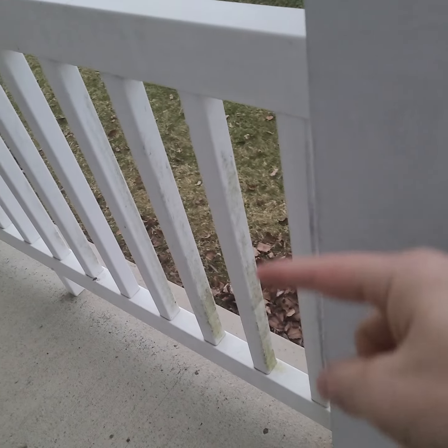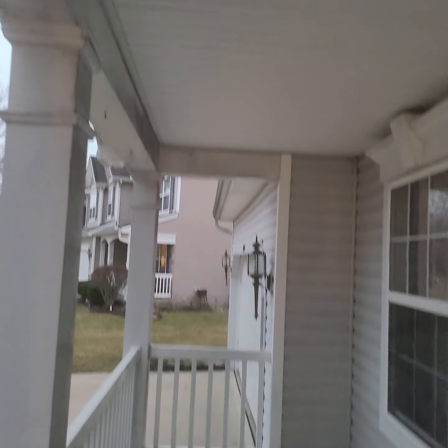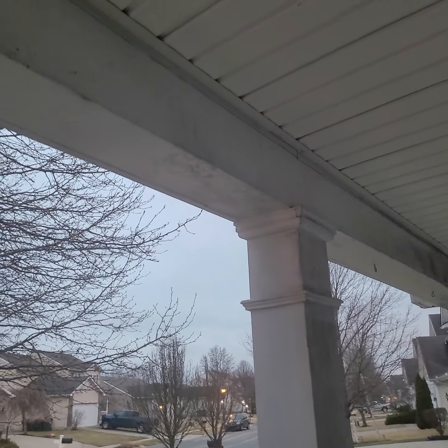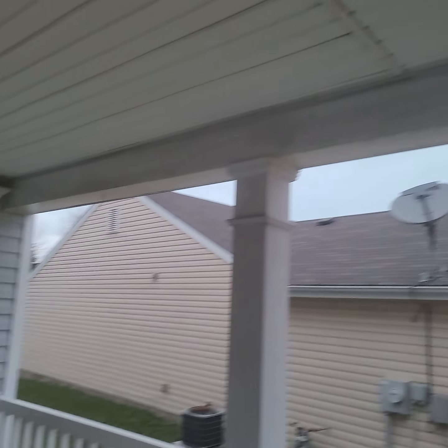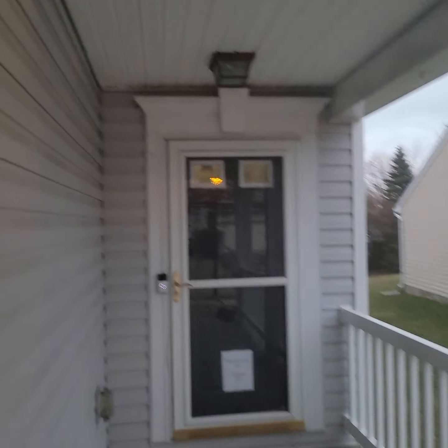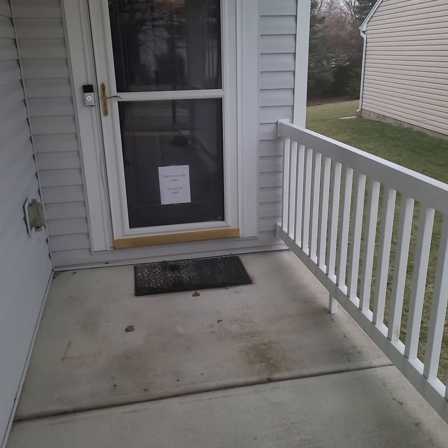Do have some dirt there, so it just needs to be power washed. Nice little porch area. Also needs to be power washed up there. Doesn't look like there's any issues other than just being dirty. So that is it for the outside.